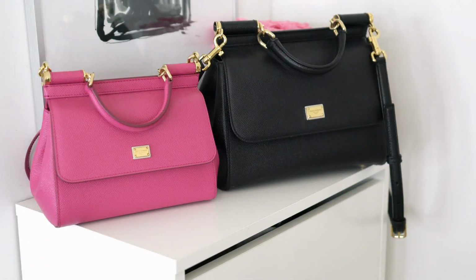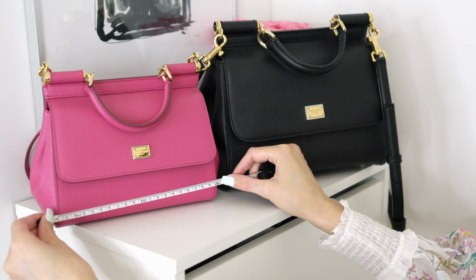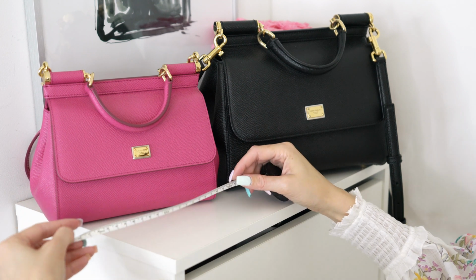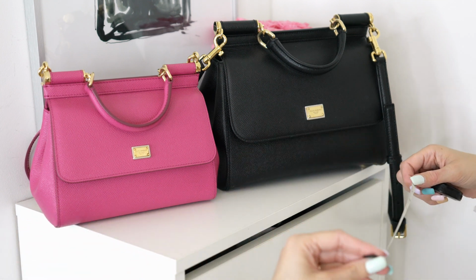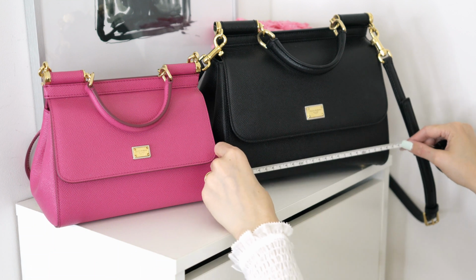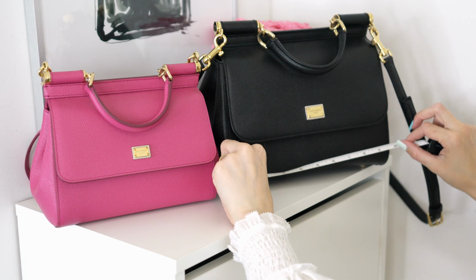Let's also measure them. Oops, they got tangled up. Let's also measure them, and I also show you what fits inside each bag. I also want to give you the measurements of each bag. So I did bring my measuring tape. The small one is 20 centimeters lengthwise, and that is 8 inches, and the medium size is 25 centimeters, which is 10 inches.